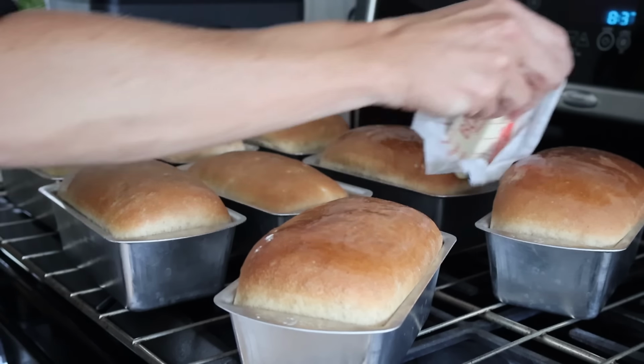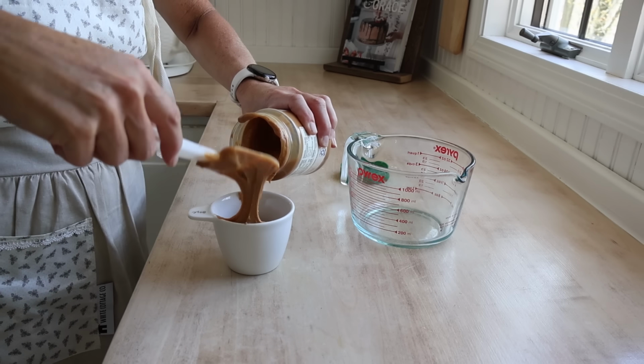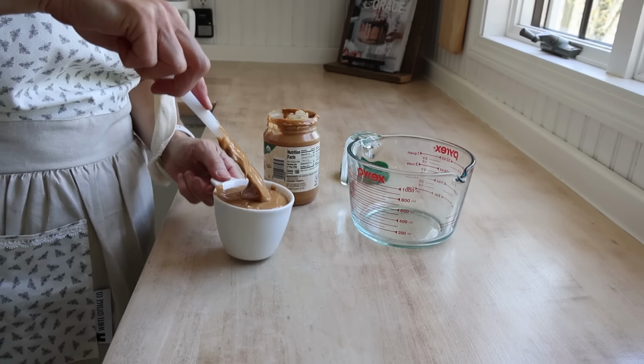Now, of course, there's nothing healthy about this peanut butter spread. I think there's a brand of marshmallow cream that you can get that has better ingredients in it than just your normal one. But just for video's sake here, I'm just using what my local market had.